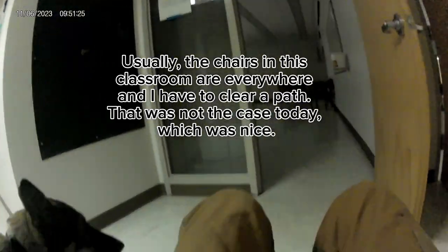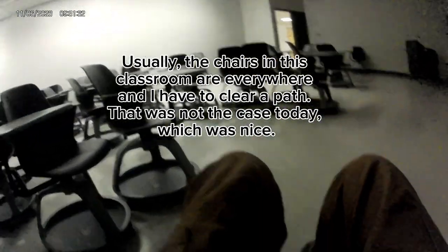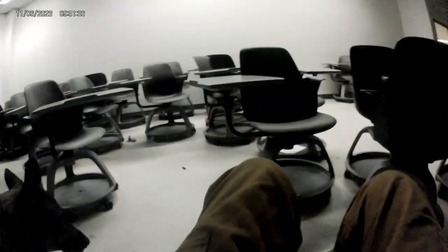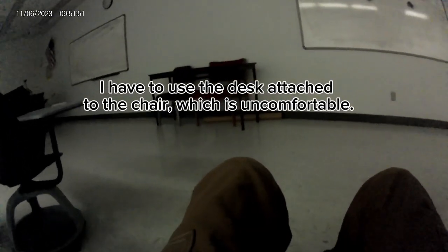Usually, the chairs in this classroom are everywhere, and I have to clear a path. That was not the case today, which was nice. I have to use the desk attached to the chair, which is uncomfortable.